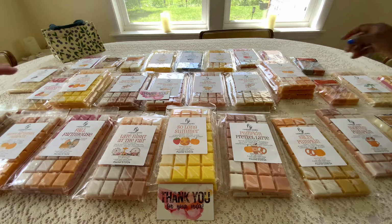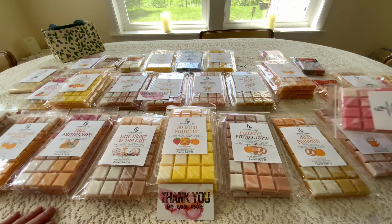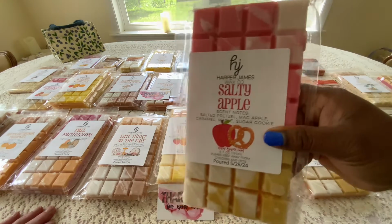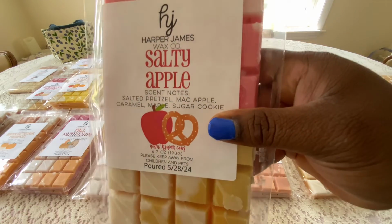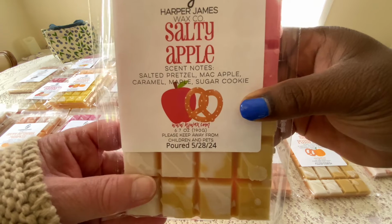So some of our customs. I didn't do this one. You got to do that one. Or these ones. Oh, no, you didn't. Nope. Okay. Salty apple. So this one, I think Mom really likes this one. Salted pretzel, Mac apple, caramel, maple, and sugar cookie.